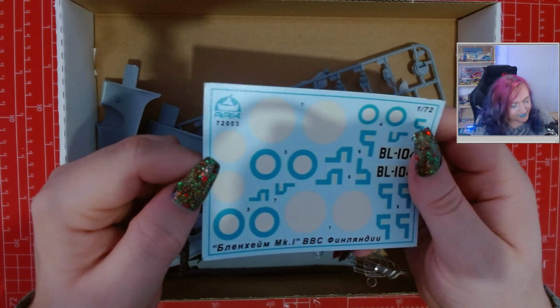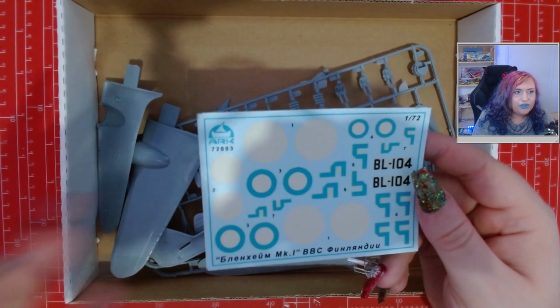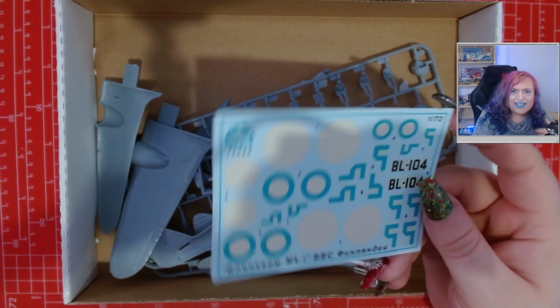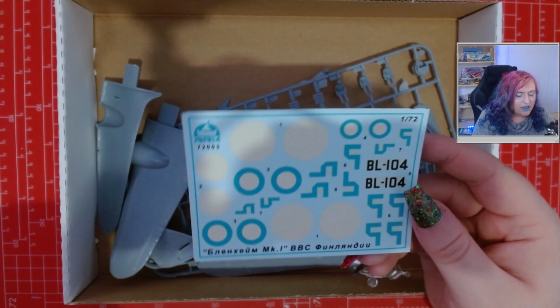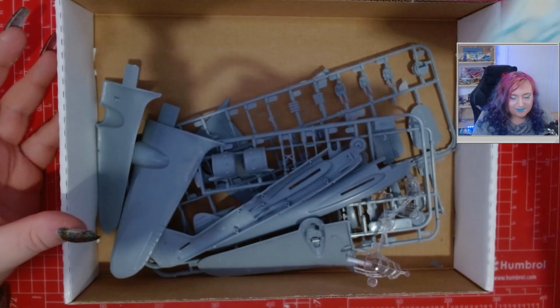I never really comment on these things, but I felt it was important to talk about this because it's a part of the Finnish Air Force's history. So yeah, I felt really awkward about it. I didn't know how to address it.